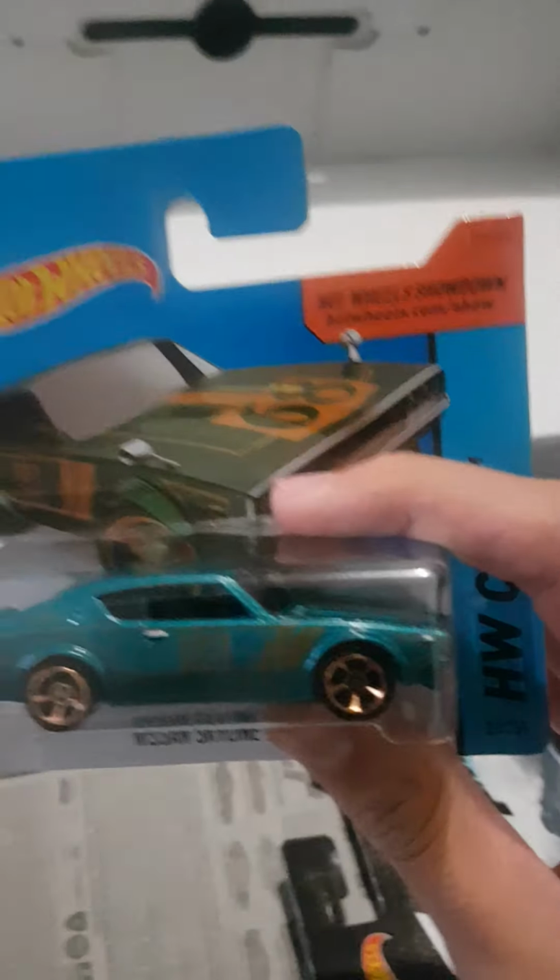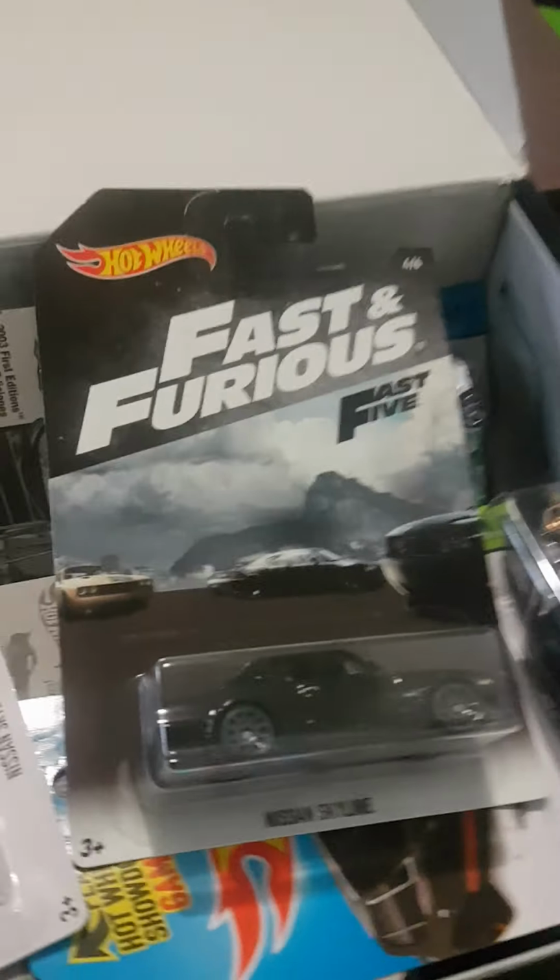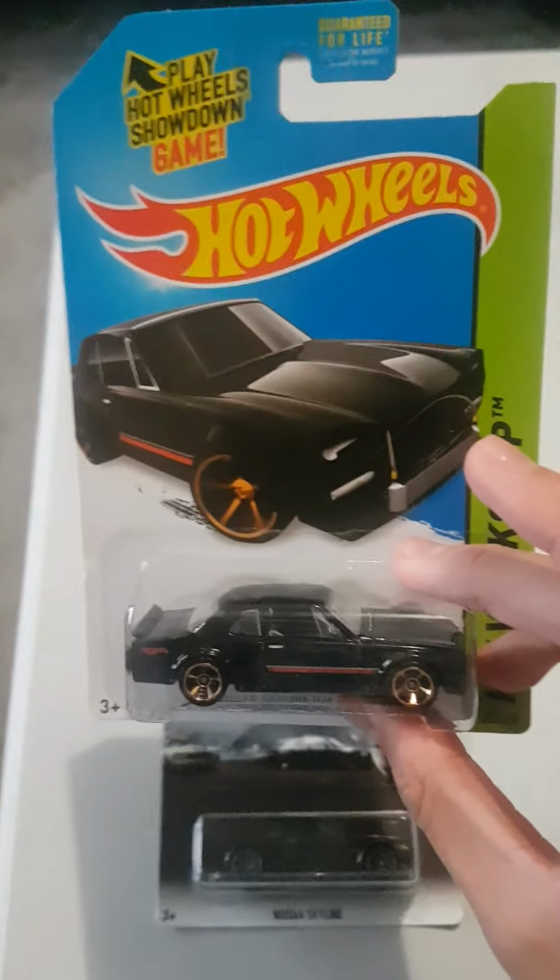Got a short card Skyline. Bit of card issues. Short card S2000. This one has been a long story. I looked all over for it, and when this came out, I took a few trips to the States and couldn't find it. I found every card in that set except for that one, and like 3 years later it's finally in my hands for a good price. It's nice to see that. We have the mainline version of the Black Skyline 2015. Short card again.